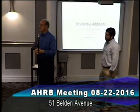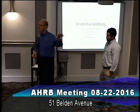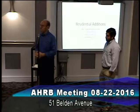How is the height of the top of the ridge of the other structures compared to this one? This is 1908. The other structures are much higher. The other garages are about the same height. They're under 20. Under 20? Yeah.